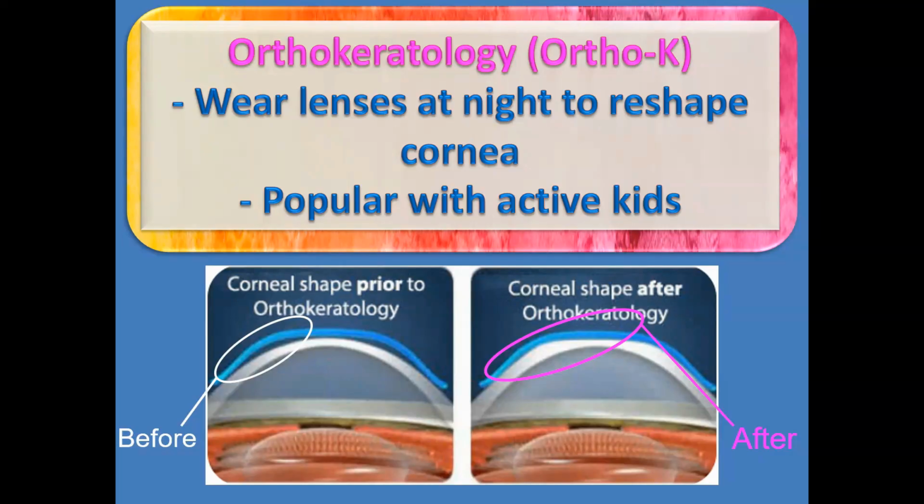In the previous one, the soft lens, I don't use age as a restriction. With this one, I tend to fall where it's more for the athletic kids, the ones that do swimming. This is a great consideration. Because this one does require a lot more handling, the parent would still manage all of that, but personally I like to use it more in the teens and tweens and the athletes.